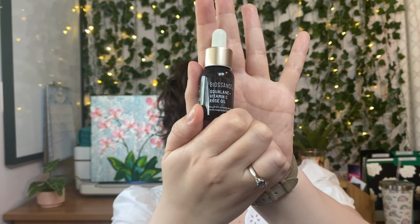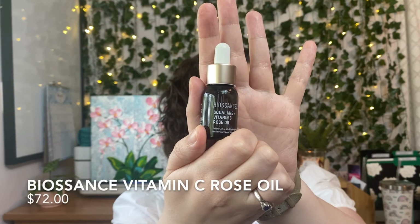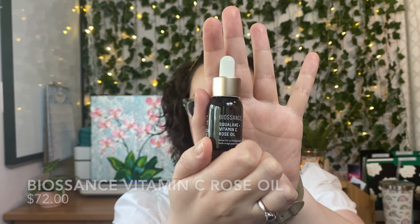Okay, the next item is a face oil. It is this Biossance Squalane plus Vitamin C Rose Oil. This was a deluxe sample size that I got from a seller on eBay because I wanted to try this out. This is super expensive. It's like $72 for the full size.